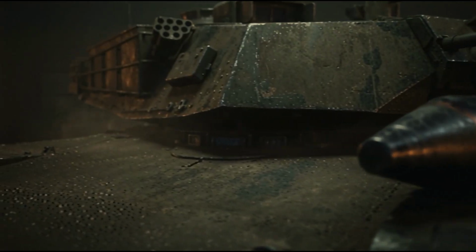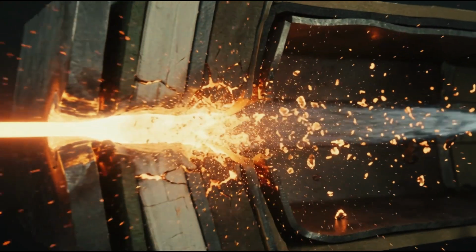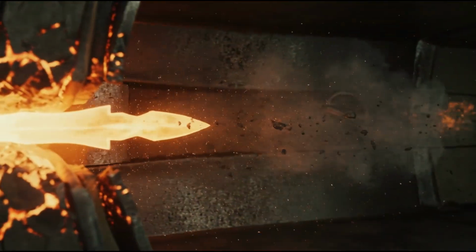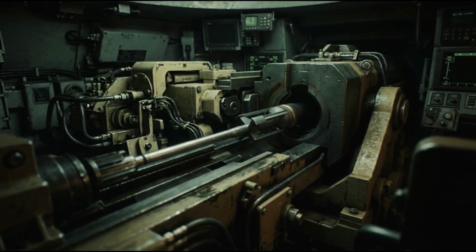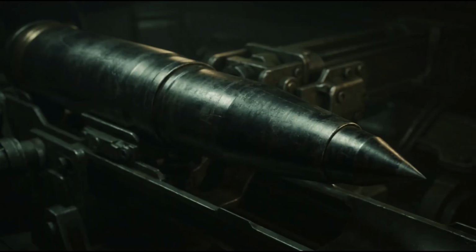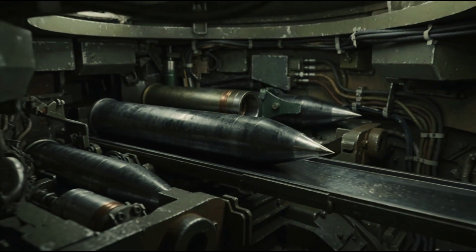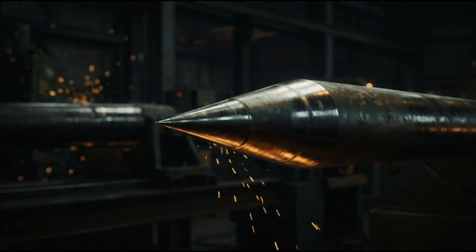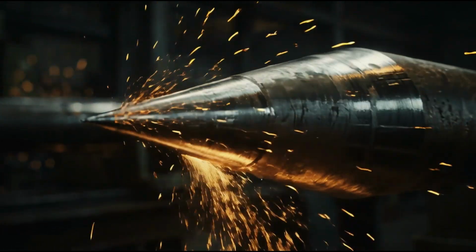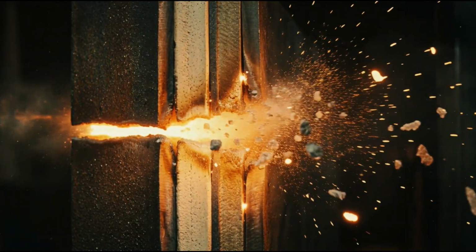It doesn't explode. It looks like a long, thin dart made of extremely dense materials such as tungsten or depleted uranium. Depleted uranium is chosen because, besides being very dense, it has a unique property. Instead of flattening when it hits metal like most materials, it actually sharpens during penetration. That means the deeper it goes into the armor, the sharper it becomes, helping it pierce deeper and deeper layers.